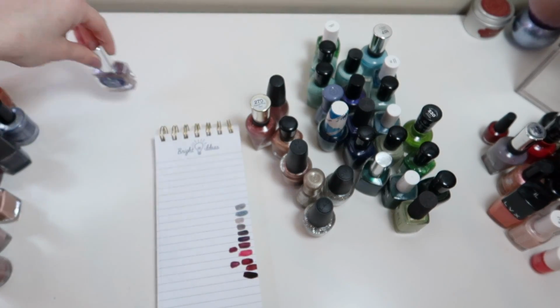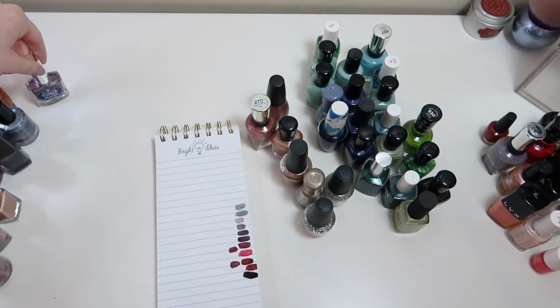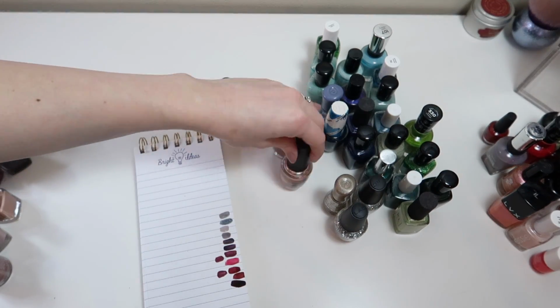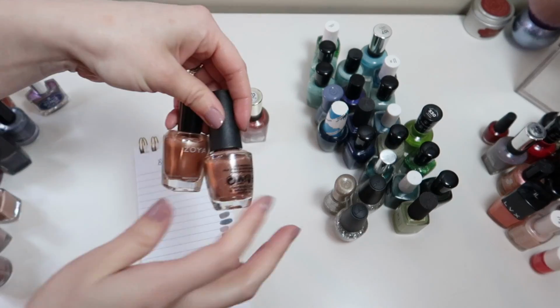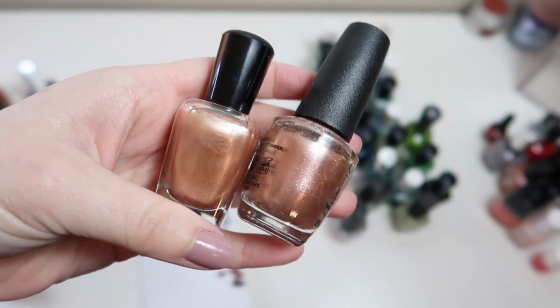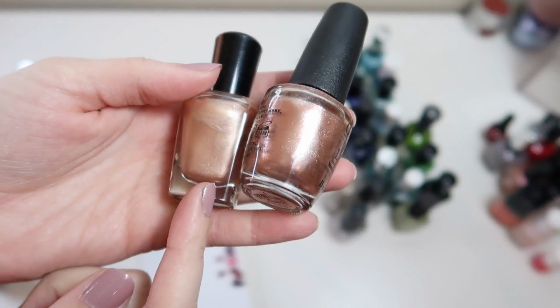That one's also decently new, and these are super cheap. I think it might have been like $1.99 or something like that. Very inexpensive. So I have a handful of coppery colors. It looks like I have 2 copper shades. Oh, actually these look very similar but different. This one's a little more pinky, this one's a little more pearlescent and a little more gold. Let me swatch both of these.